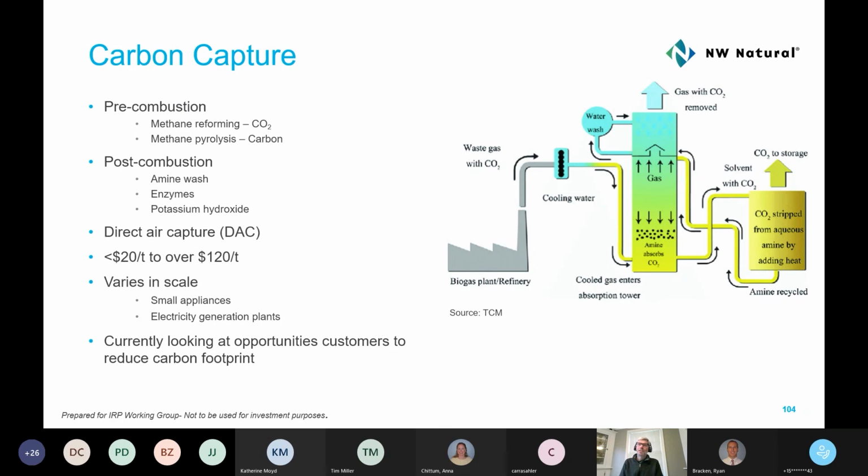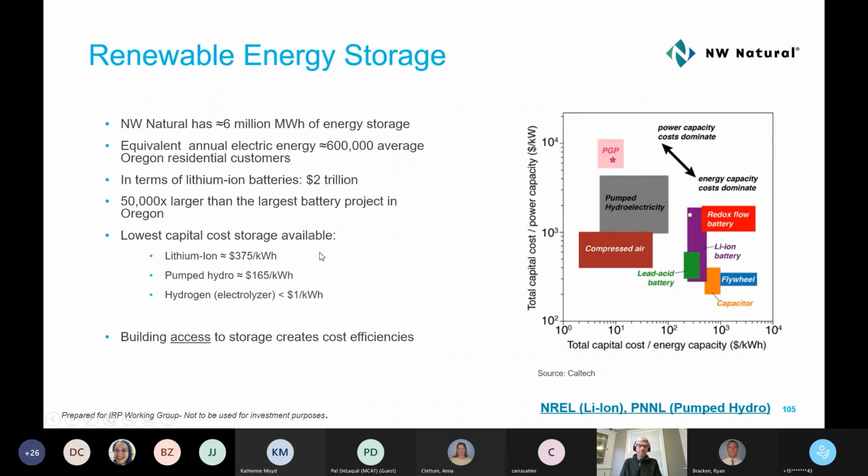And right now, the costs of this are very wide. Some carbon capture is less than $20 per ton. Some of it is well over $120 per ton, depending on where you do it. Is it pre or post combustion, and exactly which process are you doing, and at what scale are you doing it? Are you doing it at the appliance level, or at the power plant level? So a wide variety here, and we're looking to see where we can best use our resources to enter into some of these markets. Next slide.